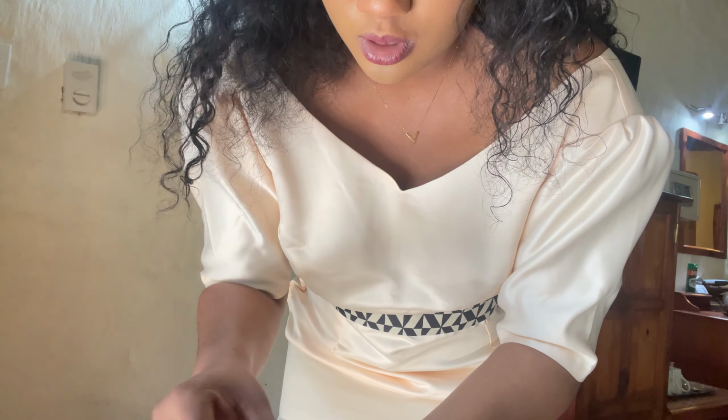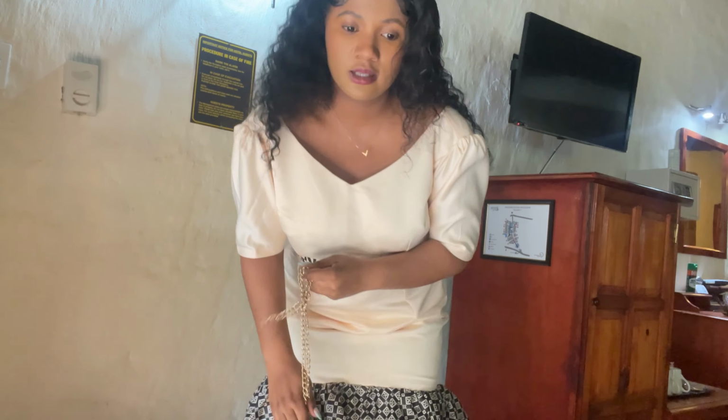Guys, these are the earrings that I can choose from. These ones, or should I wear these? These earrings are from Shein, or should I wear these? I'm not sure, but I think these will be perfect. And I have my gold bag. Let me show you. And I've got these shoes. I think I'm going to wear my white kitten heels.